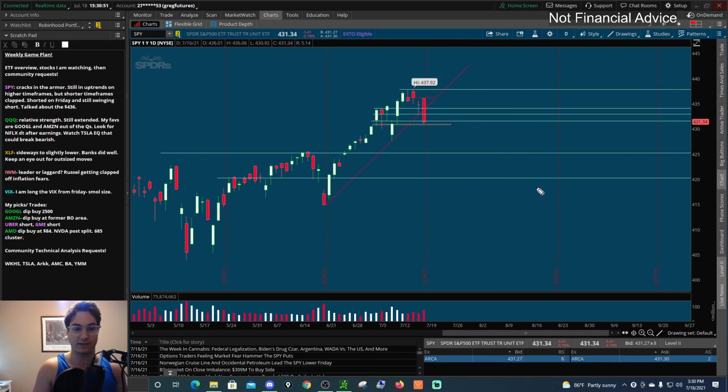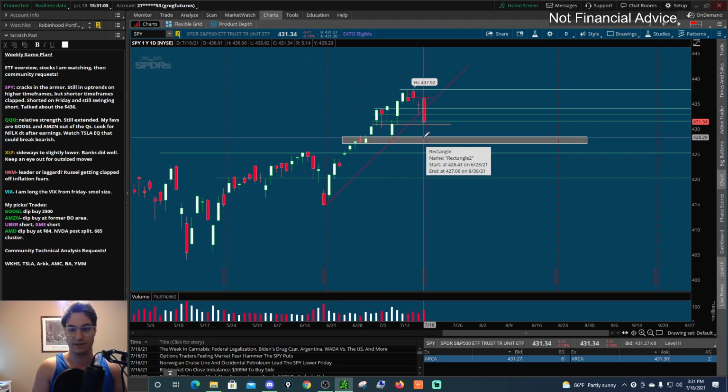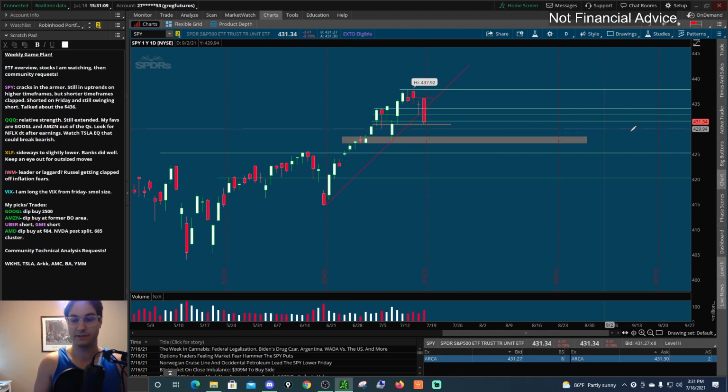If SPY continues to sell, I think we might see a little bit more selling earlier in the week. We might come down and test this little congestion area. Do you see this right over here? Right about here, this little doji candle. That lets me know there's a little bit of consolidation down here at 428 all the way down to 427. So this is a little demand zone. If we were visiting this early on Monday, we might see a little bit of a bounce.